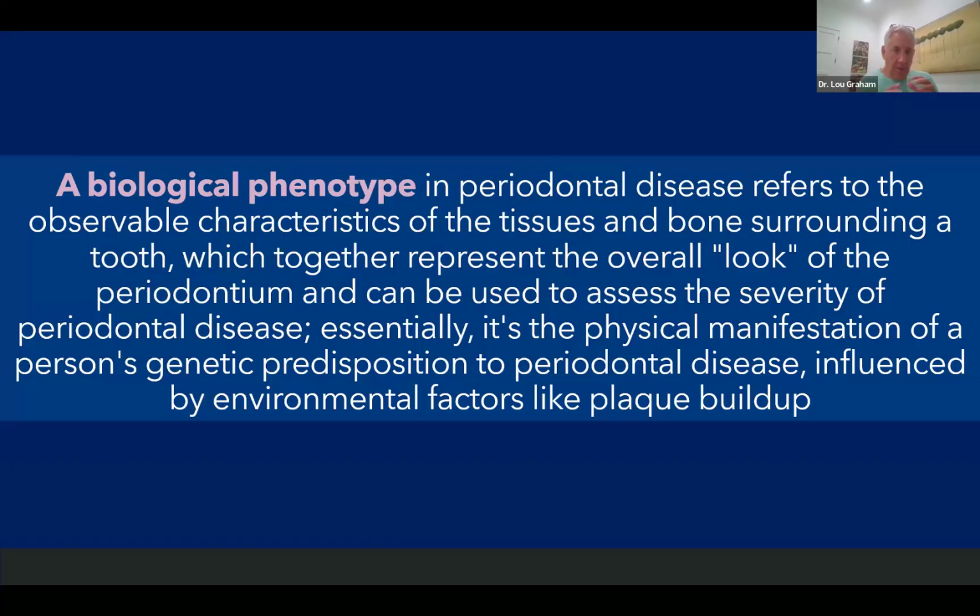That's epigenetic and genetic. What Offenbacher dived a little bit more into, which you will relate to, are the biologic phenotype, which deals with cellular and molecular response, along with inflammatory biomarkers. Now, a biological phenotype in periodontal disease refers to, obviously, the characteristics of the tissue and bone. And they together represent the overall, I'll call it the look of the periodontium. And it can be used to assess the severity of periodontal disease. Essentially, the way I try to make this simple, it's the physical manifestation of a person's genetic predisposition to periodontal disease that is influenced by environmental factors like plaque buildup.